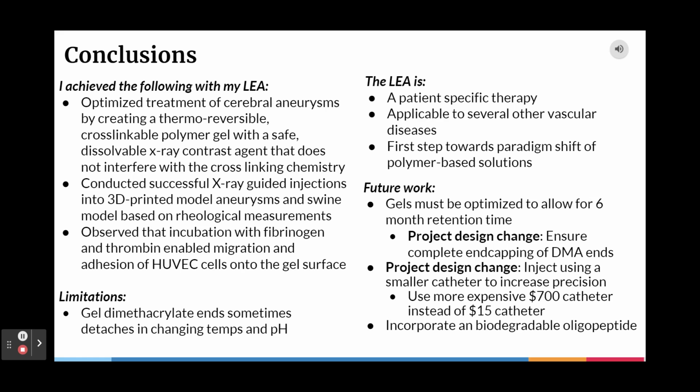In the future, I hope to optimize occlusion time so that the gel retains inside the aneurysm for 6 months. I will also ensure the DMA ends are completely end capped. I also hope to inject the LEA into smaller catheters to increase precision. Cheaper catheters that were used have larger diameters, which breaks the chemical bonds of F127 DMA, causing a lower retention time inside the aneurysm. In the future, more precise catheters will be used.